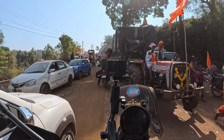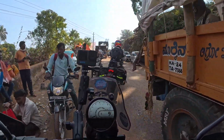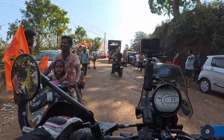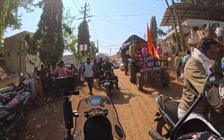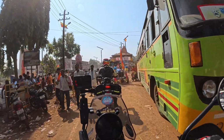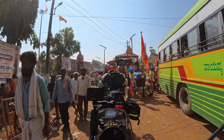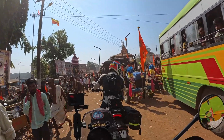This is mad. Just got to remember we've got the panniers on as well. They kind of stick out a little bit. It's getting hot. Look at this, what is going off?